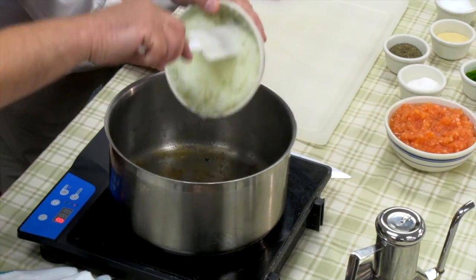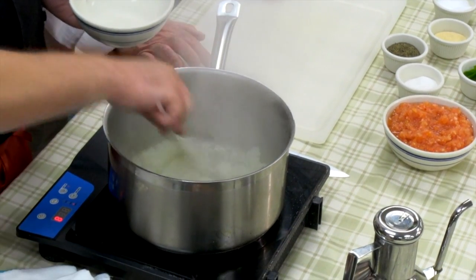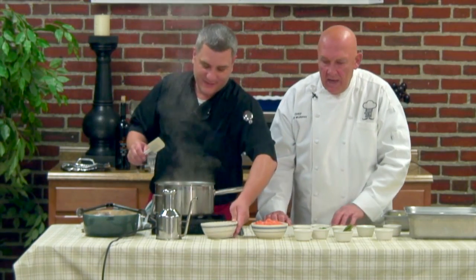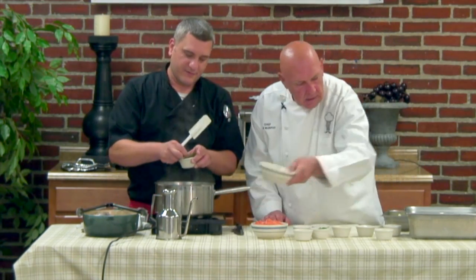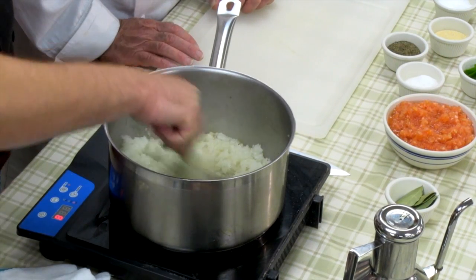So what we'll do is go right in with about 2 cups of onions. Now he did these in the food processor, but pulse it. Do not turn it on full blast, because you'll just have a big pasty onion juice. We don't want that. I'm going to go right in with a few of these bay leaves. About 4 of them. Give that a little stir.